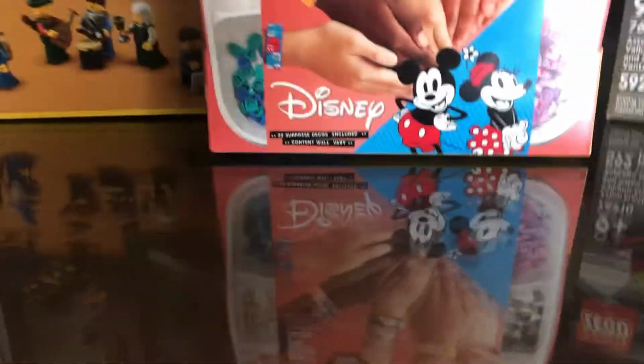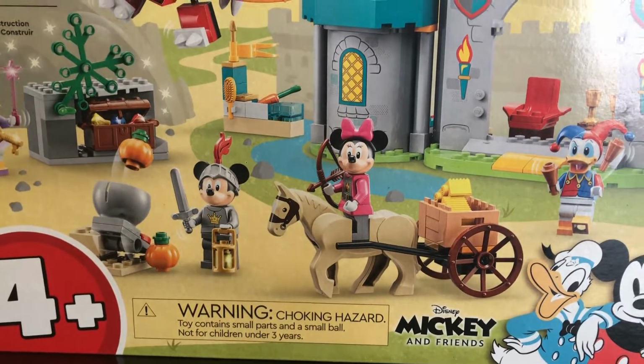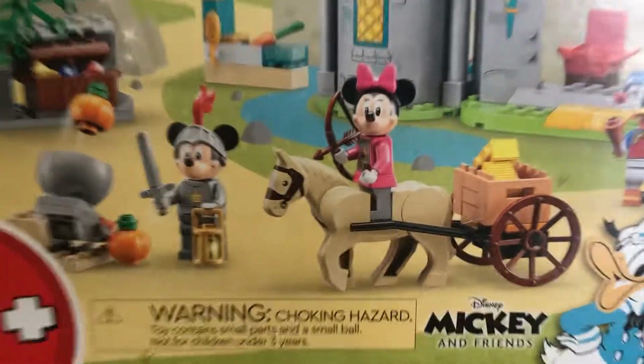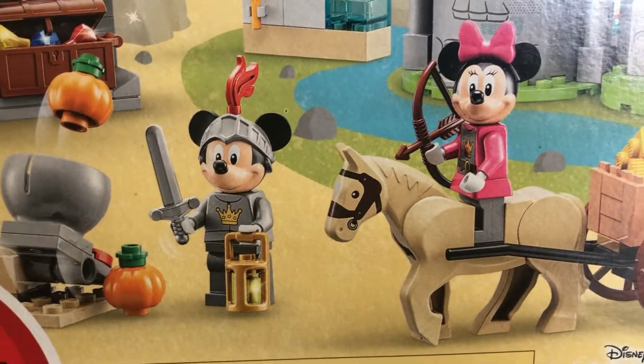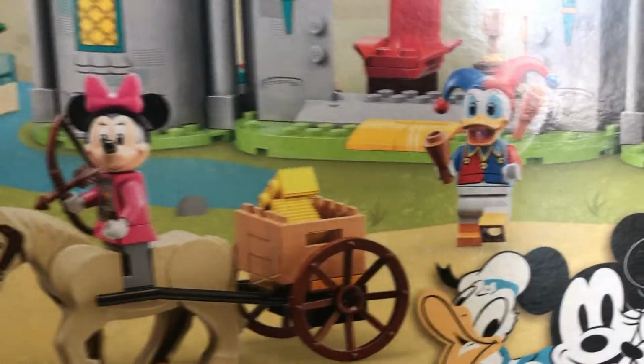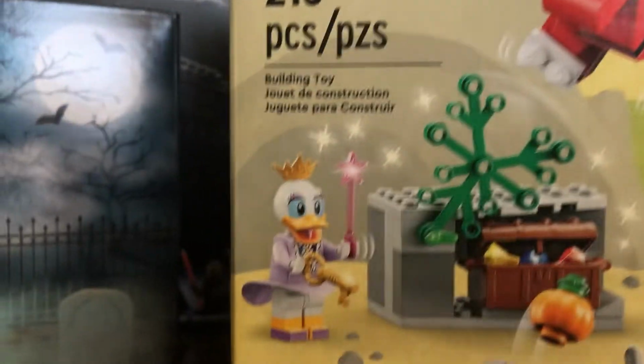And we got even more Mickey. So here we go. Now, this is a 4+ set. The reason I got this was I didn't get it for the set, I got it for the figures. And I just love the Knight Mickey. I love Minnie's outfit. And definitely Donald with the gesture. That is just awesome. And then you've got Princess Daisy over there.